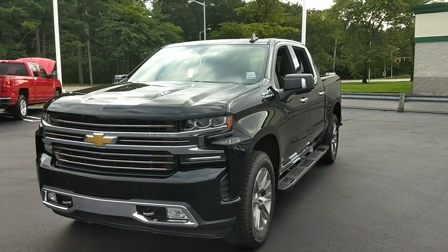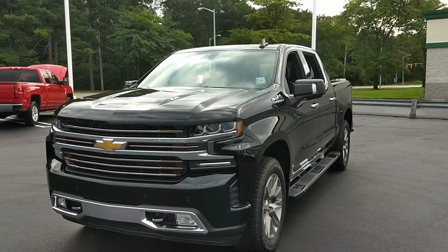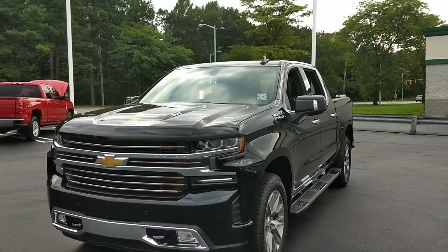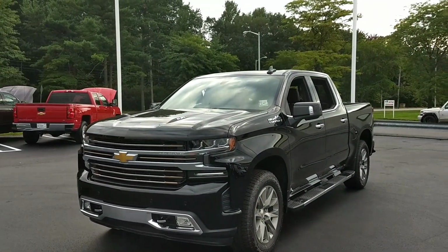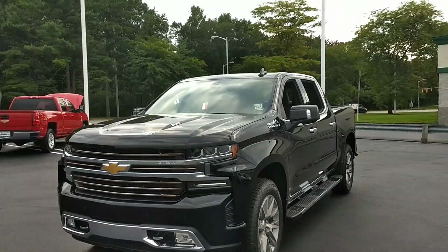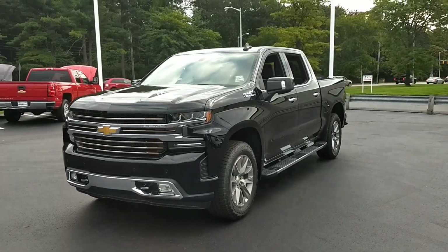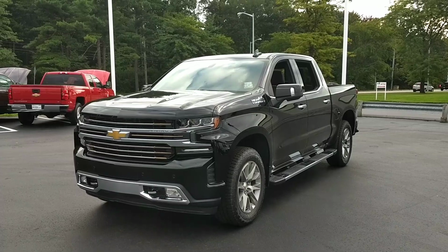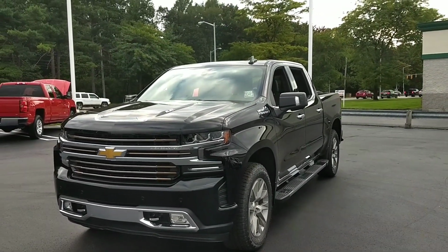This is the 2019 Chevy Silverado High Country, and it is the most expensive vehicle I have reviewed. It has a 6.2 liter V8, which is the same as the Camaro that I reviewed a little while ago. I'm going to take you on a tour of this vehicle, and then we are going to take it for a very short drive.